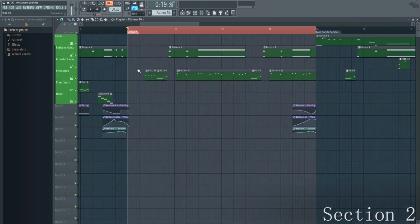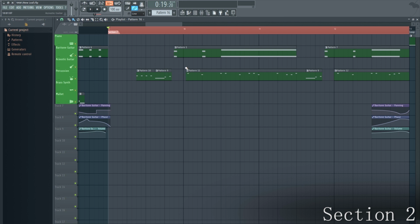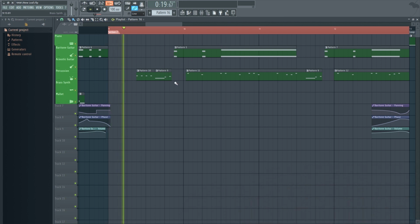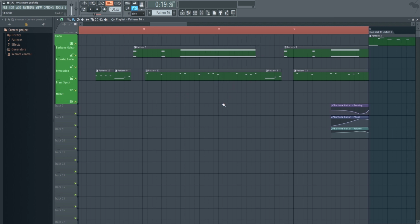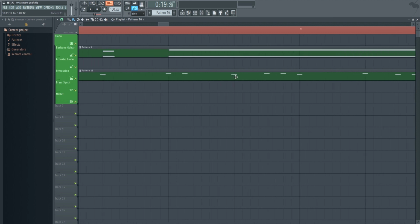This section is marked off by the metal hits at the beginning, and then with the familiar drum pattern and the baritone guitar continuing from the previous section. What's new here is these additional congas or bongos included. These congas are actually slightly offbeat, as you can see here.